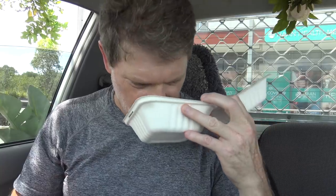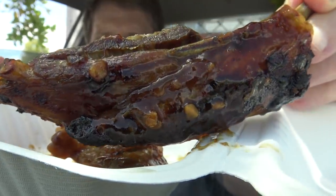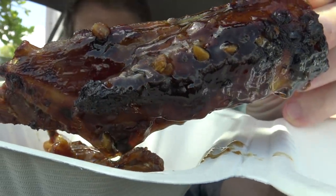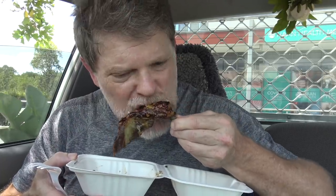Anyway, I really want to try some of these lamb ribs. Oh, wow, they smell so good. Oh, whoa, look at this. Oh, they look so tasty, don't they? Oh, yum. Oh, that smells good. Mmm.